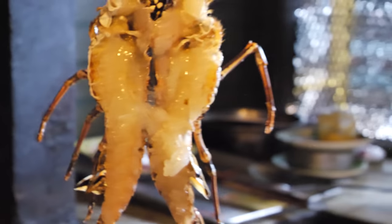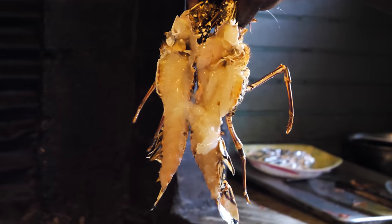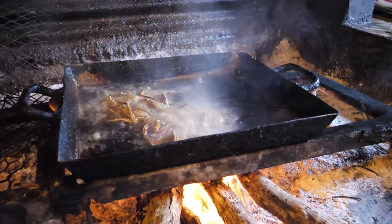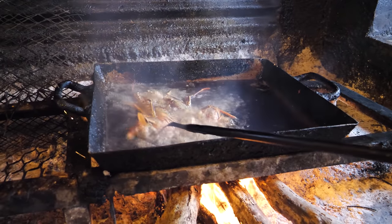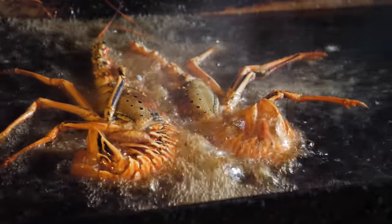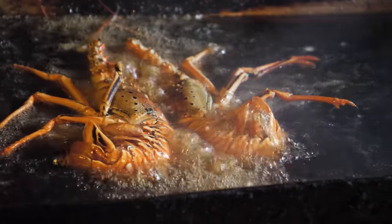Same seasoning for the fish goes for the lobster. There you have it. You have to stay back because it's going to pop. There's actual water in the lobster, so all of that has to come out.